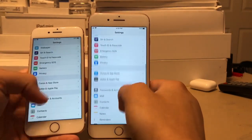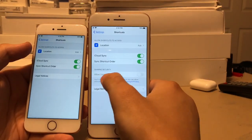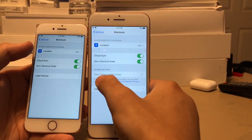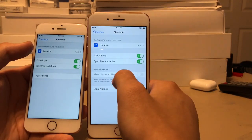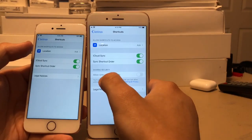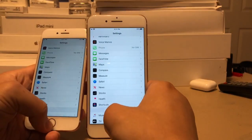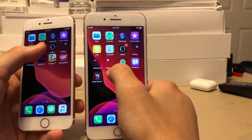And this next one is, when you go to Shortcuts now, you'll notice that there's a new option for Allow Untrusted Shortcuts. Basically, it does the same thing as when you trust a profile in your Settings app. When you have a profile or an app installed from an untrusted developer, you can trust the untrusted developer. This basically does the same thing. You can allow untrusted shortcuts from developers that are not trusted, which is a really cool feature and a really nice safety feature.